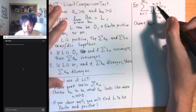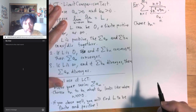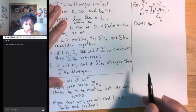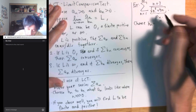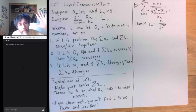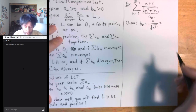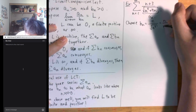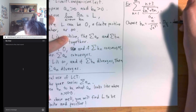Now when n is large, because I have a polynomial upstairs, that polynomial looks like its highest degree term, which is just n. And since I have a polynomial beneath the square root in the denominator, when n is large, the denominator looks like the square root of n cubed. The 4n does not matter. I can simplify this because I know algebra. Do you? So this is the same thing as n over n to the 3/2 power. Did you know that? I hope so. And of course, this is the same thing as 1 over n to the 1/2.